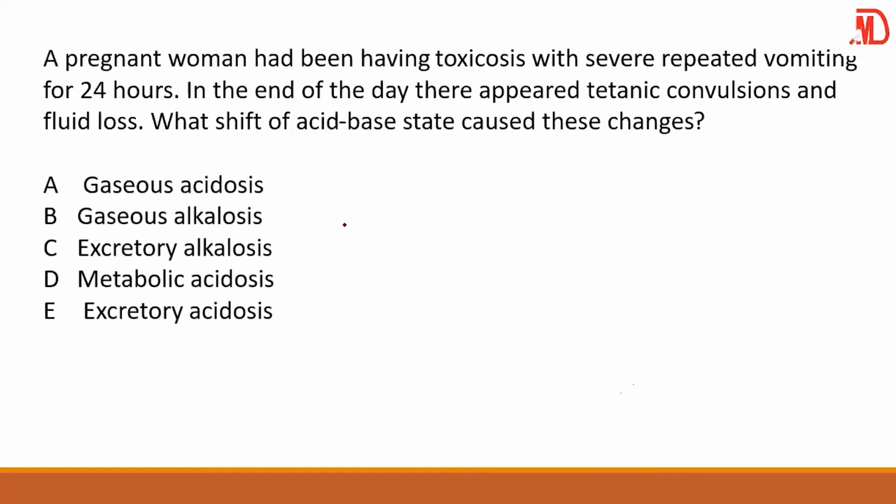Again, look at this. A pregnant woman has been having toxicosis with severe repeated vomiting. The question is, what acid-base imbalance will you see? Forget about everything. There's repeated vomiting. I've said this one countless number of times. What do you feel in your mouth? You feel bitterness. And that bitterness is what? It's acid. That means acid is being secreted when you vomit.